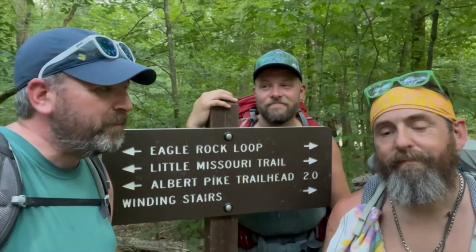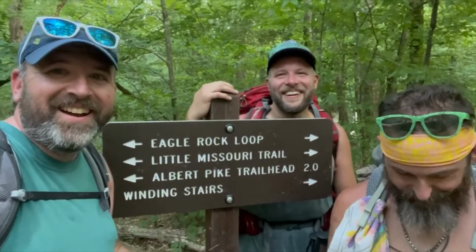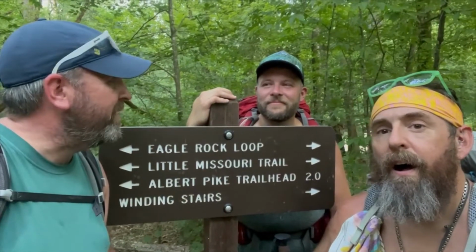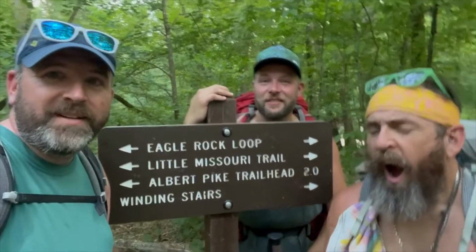Beautiful trail though. I think we're a little tired. This is the end of day two. It's like 7 o'clock. We've been hiking for a while. So we hiked a little bit the first night, a whole bunch the second day, and a whole bunch today. And now we are back at, what's the trailhead? I'm delirious. Winding Stair trailhead.